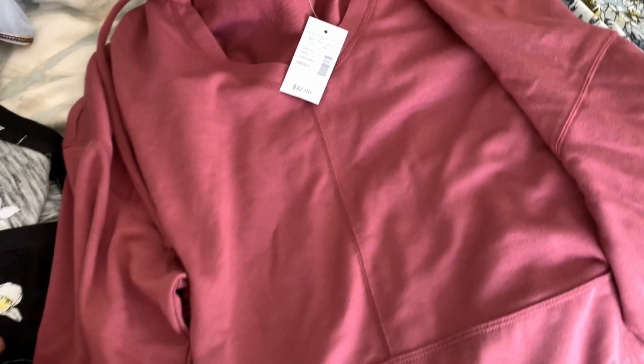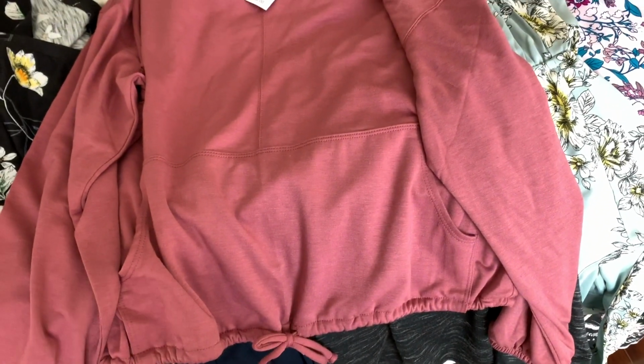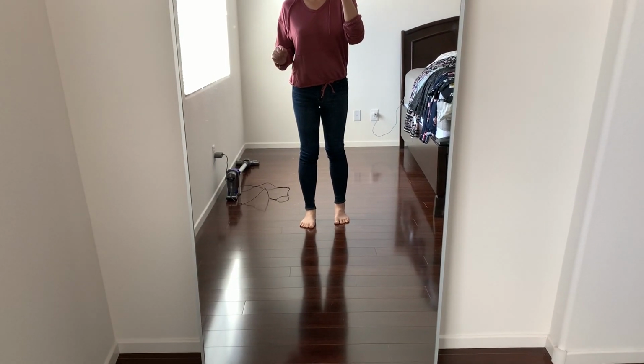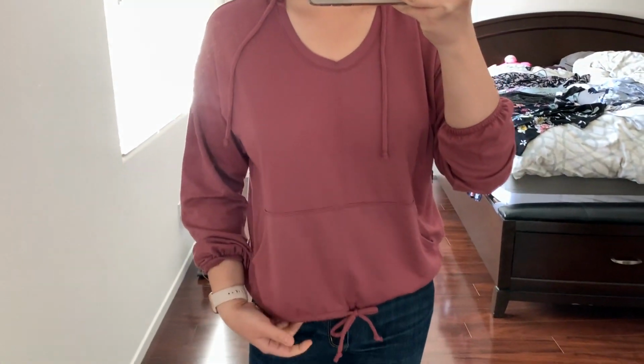It's hooded, it's very lightweight. It has a cinching detail here with the elastic. It's so cute on the model and on the website, so I decided to go ahead and pick it up and try it on. Let's see what it looks like. I'm a little mad. I don't think I hate it. Here it is close up.